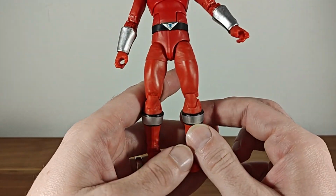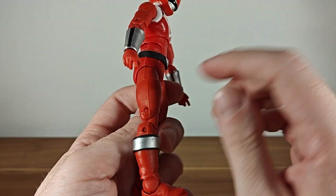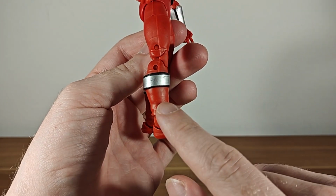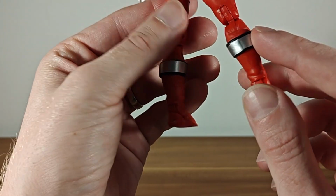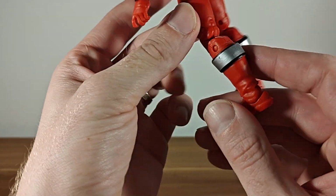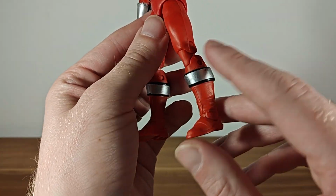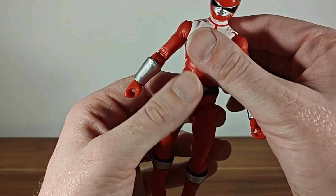Then going down, we have the regular red trousers with the seam line down on them. Going down to the boots. Top of the boots has been painted. Mine is a little bit scuffed, unfortunately, but it's nothing too bad. And yeah, you can see here the black line is a little bit off. Scuffed a little bit more there. And the bottom of the shoes are red. I don't know if they're meant to be black.